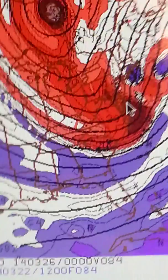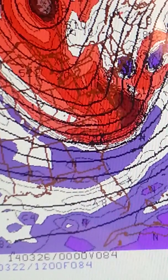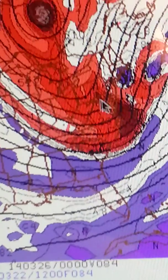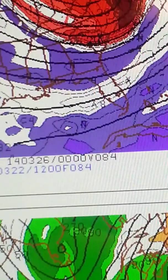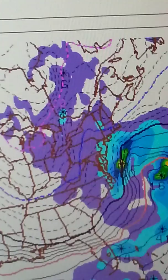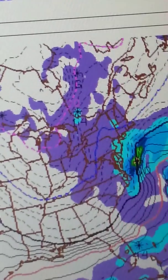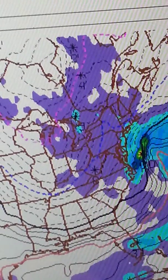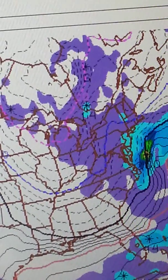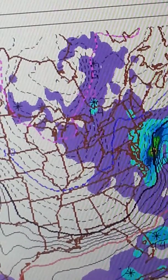Although it's coming together just a little bit later in the old run than the new run, that could be contributing to the stronger negative tilt if it's coming together a little bit earlier in the new run. And if you look at your precipitation map here, look at how far west this blue is getting in the new run, and then in the old run it stays a little bit further to the east. Not by much, but just enough where you can see the negative tilt is contributing to the moisture coming further west. Okay?